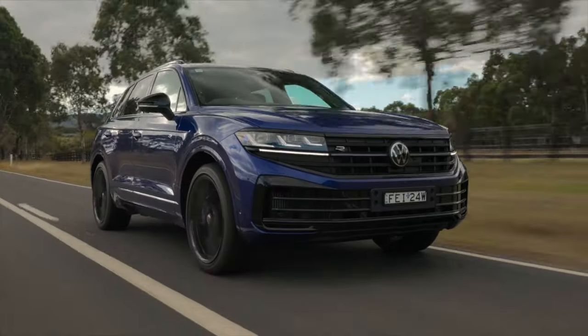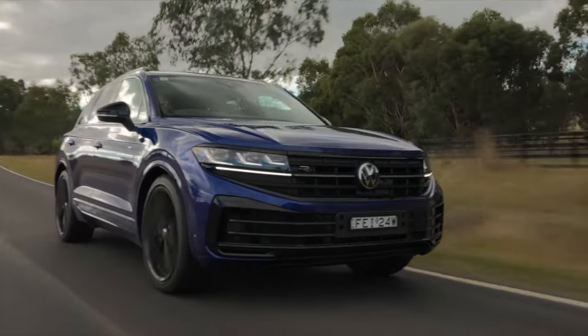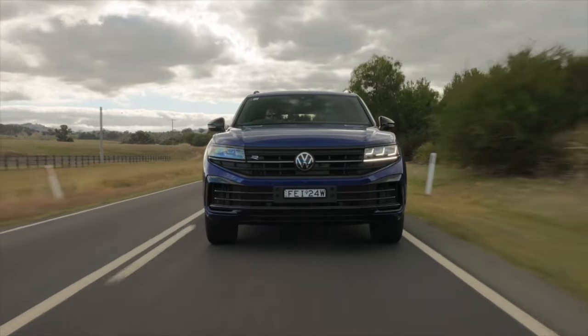And the electric motor makes 100 kilowatts, so it gives it a power boost, and all up, you've got 340 kilowatts of power to play with. Torque, a massive 700 Newton meters. So it's not shy on grunt.